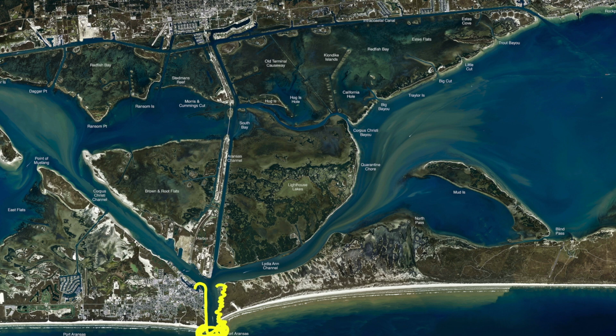If you work these docks out here by Channel View and down here by the university, there's still been black drum working through there. There've been sheephead. We've been catching slot reds through there. So all of this area around Port Aransas is still holding decent fish.